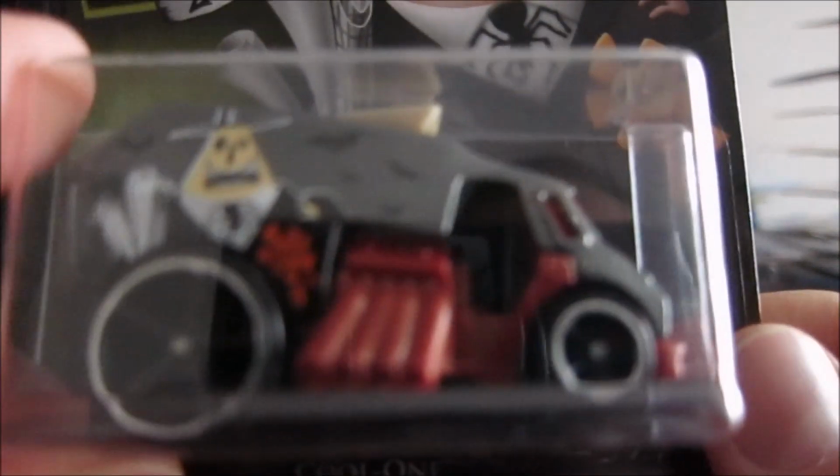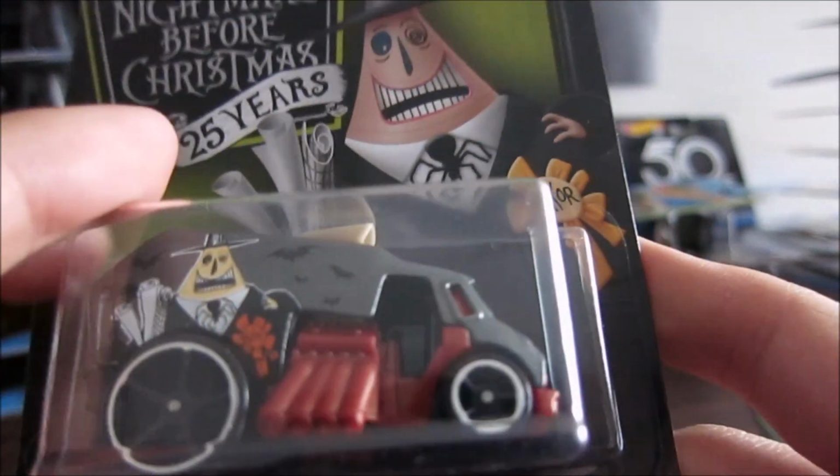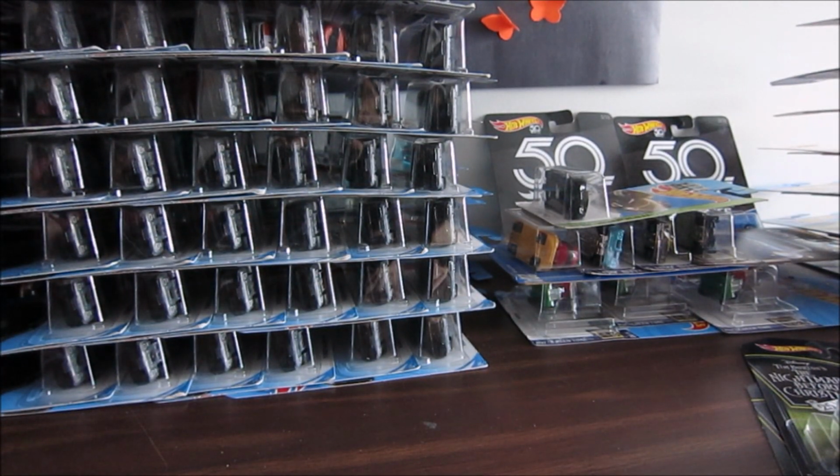I'm not talking about only this one. I was able to pick up one of these as well, and it's the same thing, super beautiful, a lot of attention to everything, just an amazing piece of history. I call it history because each Hot Wheel is a history.